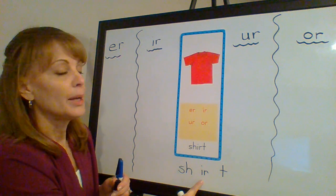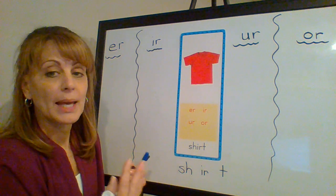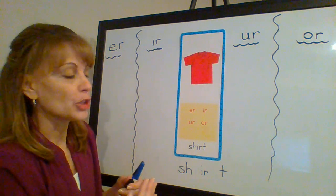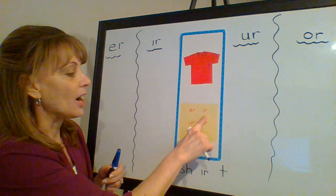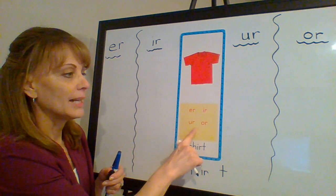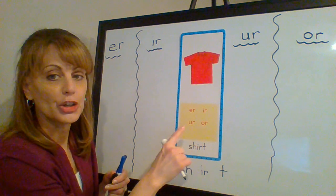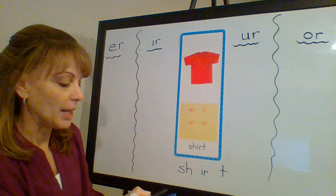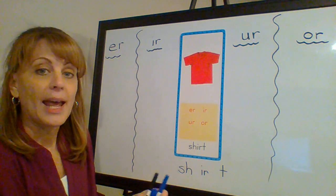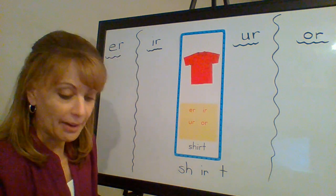But we've talked about the English language. We have many patterns that make that er sound. We have ER, IR, UR, and even OR make that er sound. So today we're going to talk about different words and which spelling pattern they have.